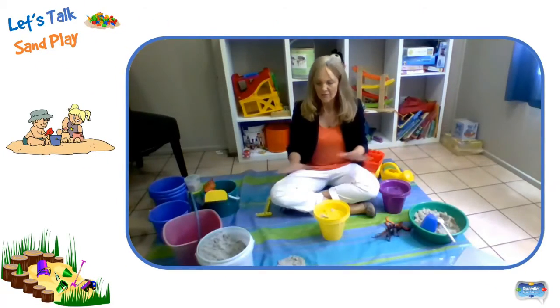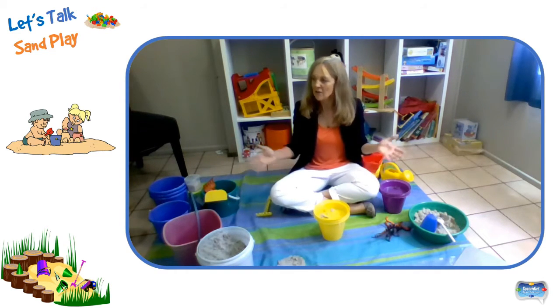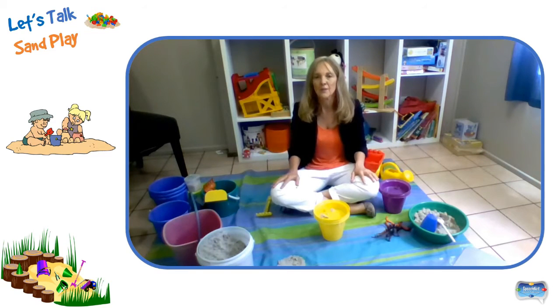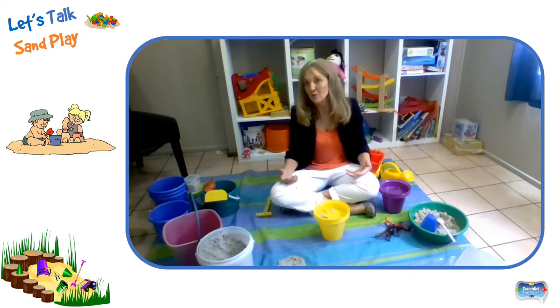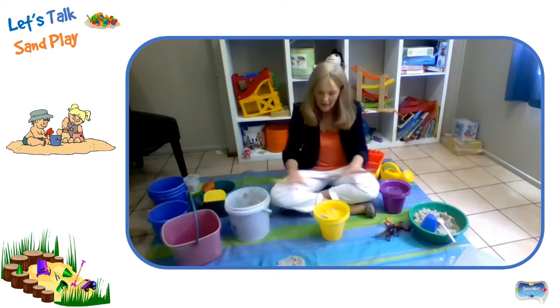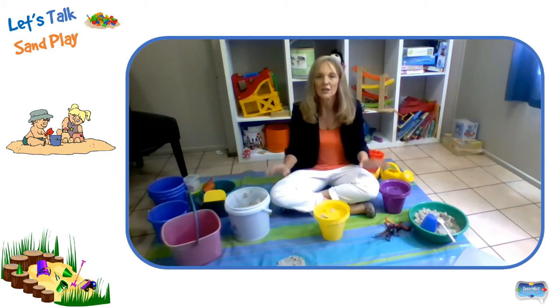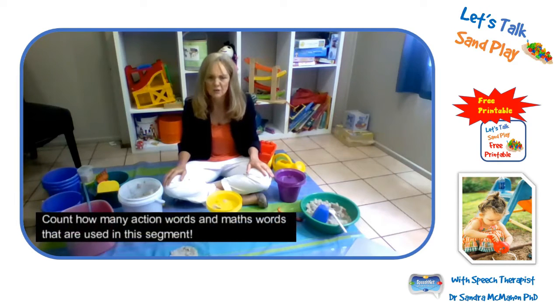But let's just have a look what I've done here. So sometimes we can't get to the beach, we can't always access a sandpit, but it's very simple to set this play up perhaps outside, or even I often do it in a therapy clinic like here. What I do is I put down a plastic down sheet, so it's really easy to clean up, and then you can use sweeping up as one of your action words at the end. I have a locked bucket full of sand, and we can have a sandpit play any time of the year. So let's have a look at some of the actions we can do.